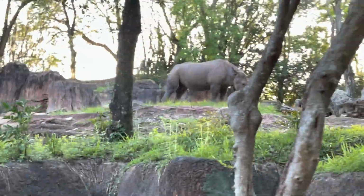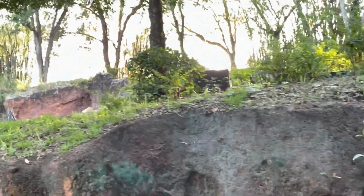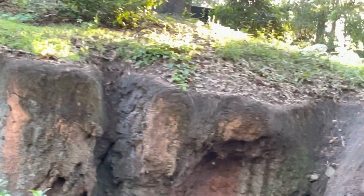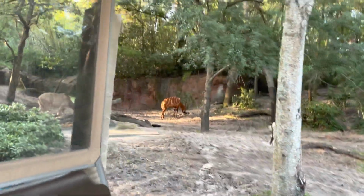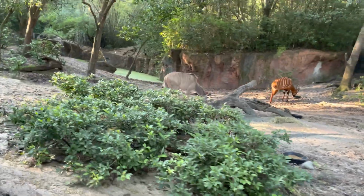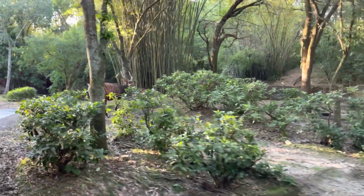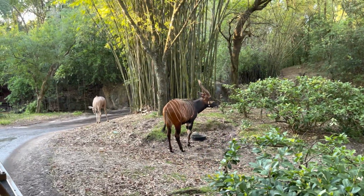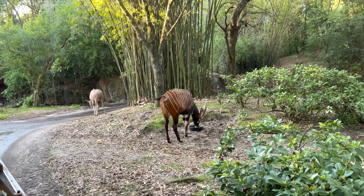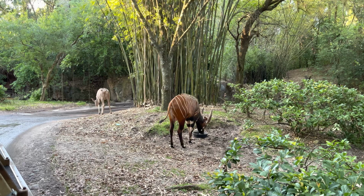Coming up on your right side, you'll also see some more bongos, but there's also a greater kudu there, a tan animal. Now, greater kudus are one of the taller of the antelopes, standing almost 55 inches at the shoulder. That greater kudu is a female, we can tell, because it does not have horns. The males will have really long horns that grow to be nearly 6 foot long. Bongos and greater kudus do have stripes on them that allow them to camouflage really well.